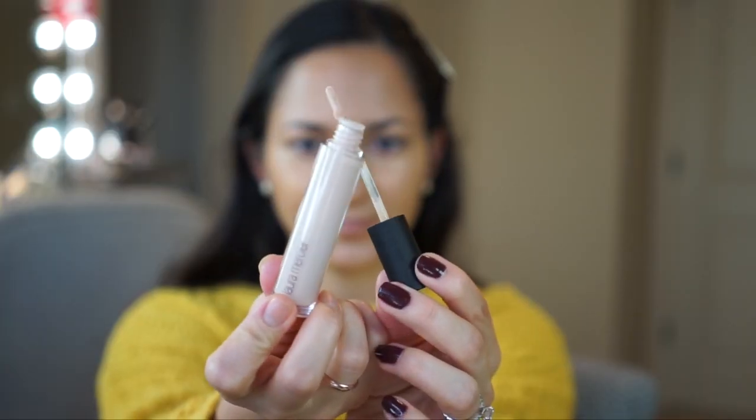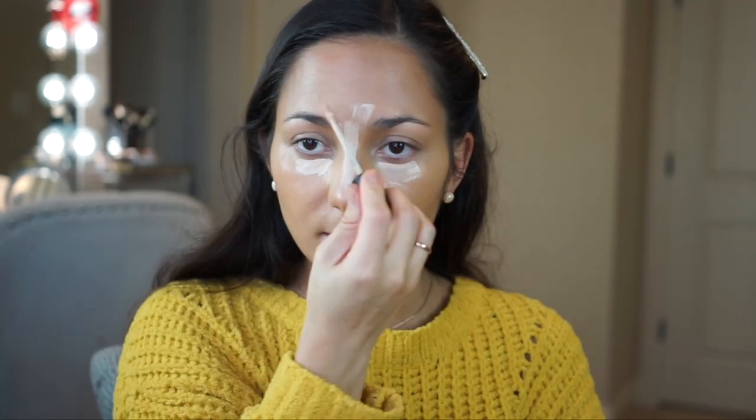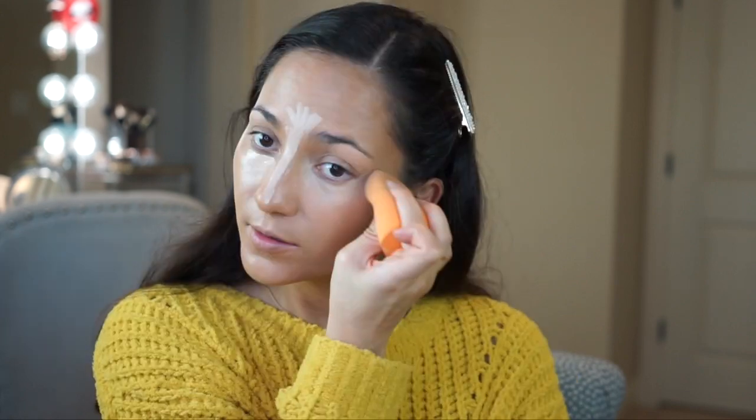All right, y'all, this is the Flawless Fusion Ultra-Longwear Concealer in 1N. I'm just putting a little bit on right now because I'm kind of scared. I don't know if it is just gonna completely overwhelm me whenever I blend it in. Wow, so far that is absolutely beautiful. Hey, hey, Laura Mercier.